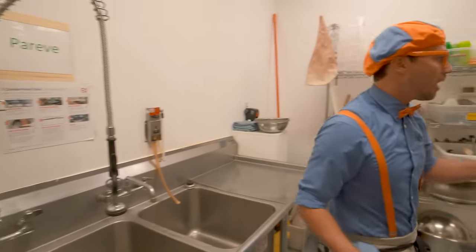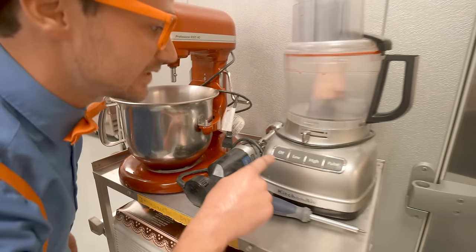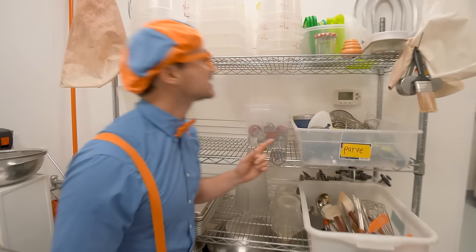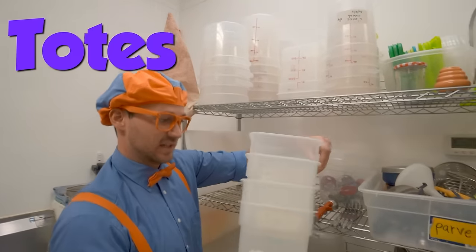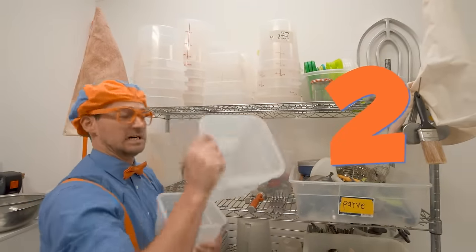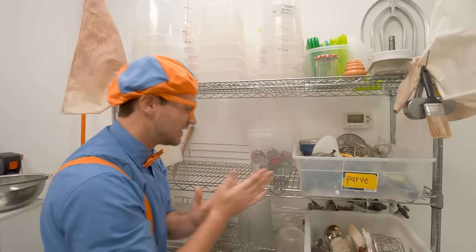Okay, whoa, check it out. It's like a miniature mixing bowl. Whoa, and it kind of looks like a blender. Whoa, but, or a food processor. I don't know, it's cool though. Whoa, look at all of these things. Whoa, a bunch of totes and containers. Let's count them. Okay, we have one container, two containers, three, four. Four containers in that stack.